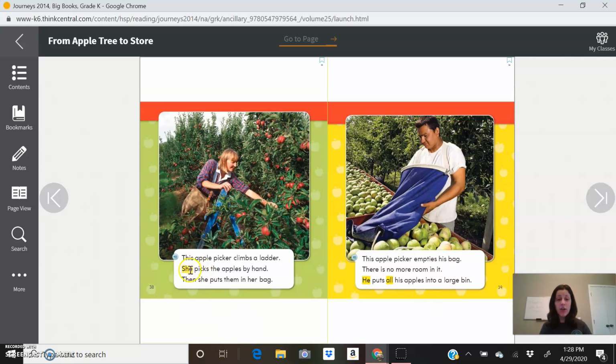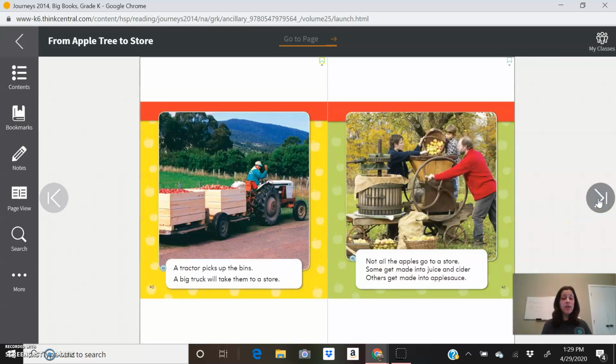So you guys see our sight words? We have she, he, and all. A tractor picks up the bins. A big truck will take them to a store. Not all the apples go to a store. Some get made into juice and cider. Others get made into applesauce. Whoa.